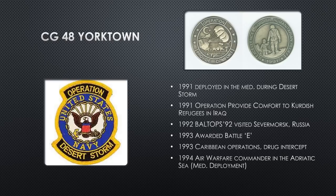It's a very prestigious award to get for any ship or submarine. She also goes to the Caribbean again for drug intercept operations. And in 1994, she is air warfare commander in the Adriatic Sea from her Med deployment. We're going to be seeing a lot of these. Very common to be in the Adriatic Sea with this system. Because in the early 90s, that Kosovo war was very ugly and very hot. And there were a lot of UN resolutions about no-fly zones. Those are being enforced by these Ticonderoga-class cruisers.